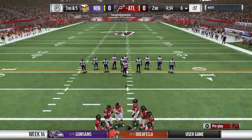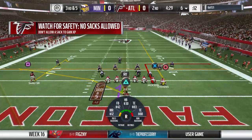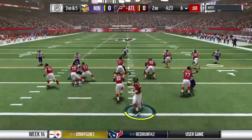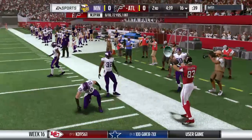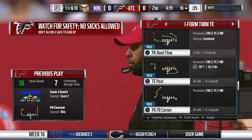So 3rd and 5, 3rd and medium here. To throw is Ryan. He'll hit Jackson, complete. And out of bounds across the 15-yard line. And they get 10 yards there and convert on 3rd.